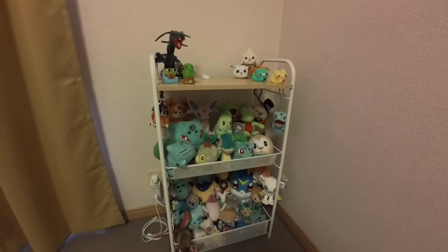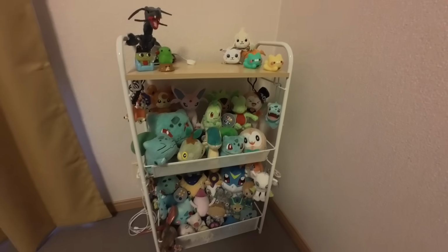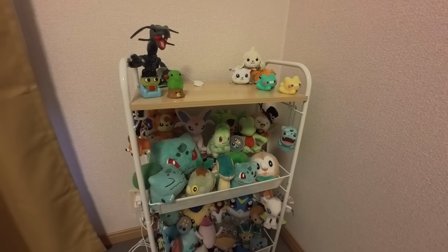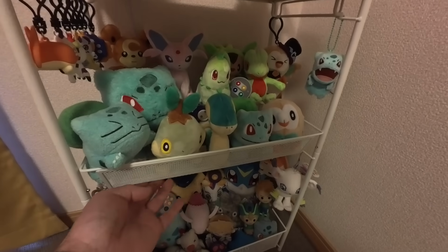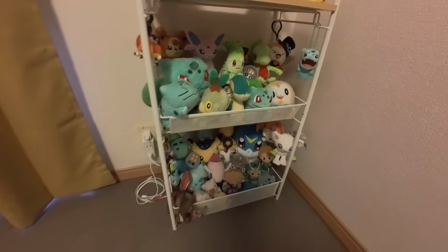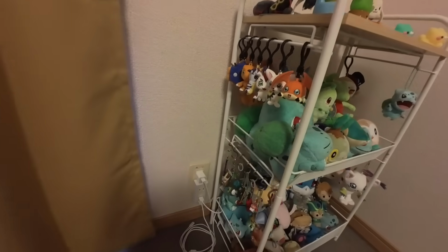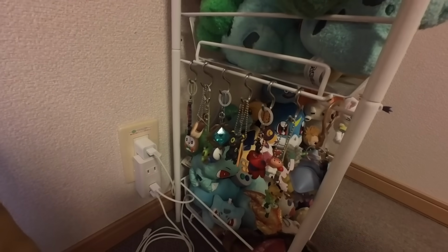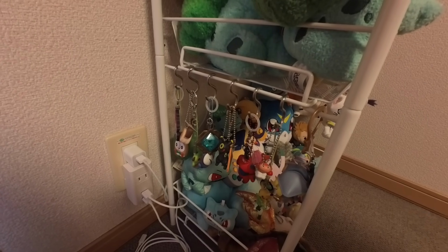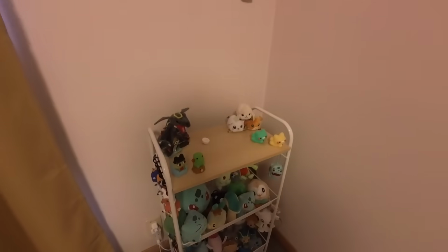Over here, I did get this little thing from Nitori, which has all my plush, obviously a lot of Pokemon and Digimon. I really wanted to have them out, and I also wanted something where they have proper ventilation, because it can get humid in Japan, so I wanted them to have a little bit of air conditioning so nothing happens. And then to the side of that is Digimon keychains and then little gacha hooks. I got some hooks from Daiso and hung these up, so I feel really good about that.